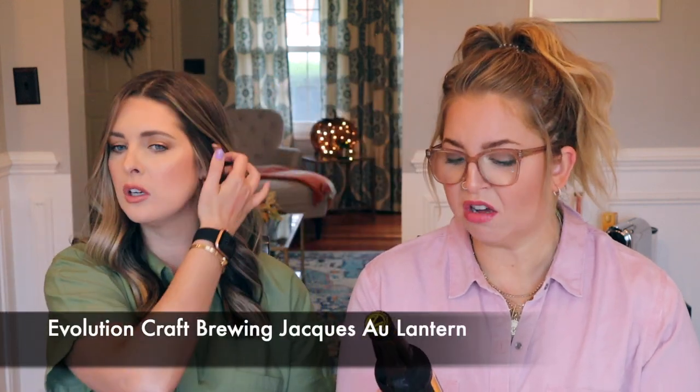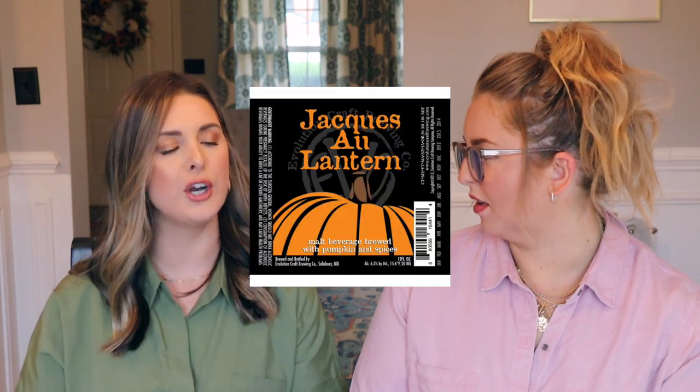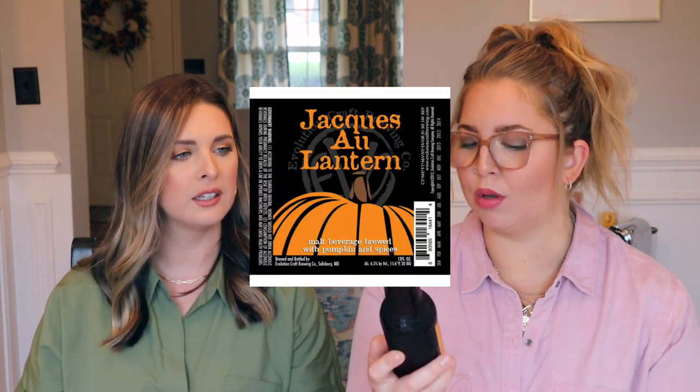I have the Evolution Craft Brewing Jacques. Why did I get the French one? Jacques au lantern, get it? Like a jack o' lantern, but like French. Fancy. Except it's from Salisbury, so no. It's a Belgian style pumpkin ale.